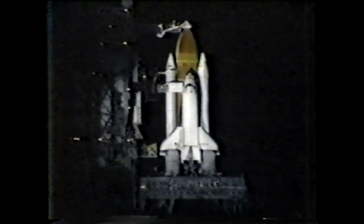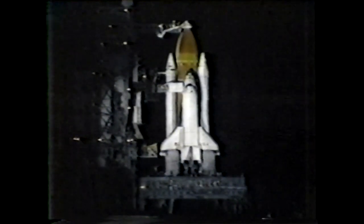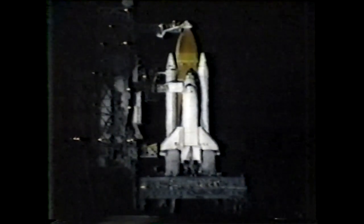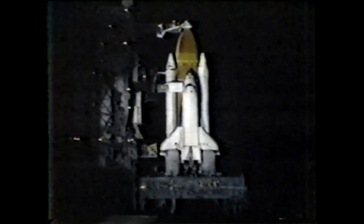All is on schedule at this point for an on-time liftoff at 6:55 a.m. Eastern Standard Time at minus 1 hour, 31 minutes, 36 seconds and counting. This is Shuttle Launch Control.